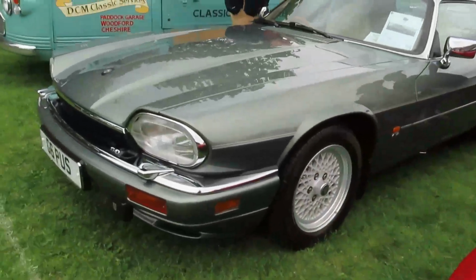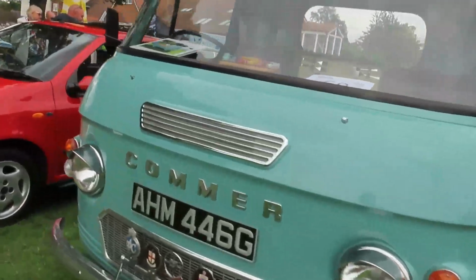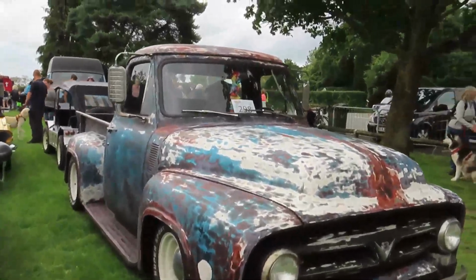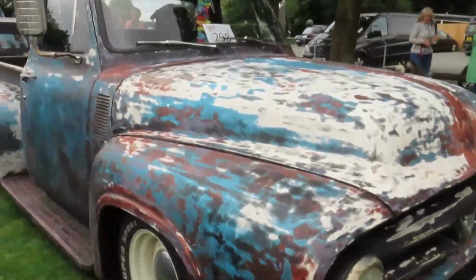MX-5 Mark 1 and XJS. A very cool little Commer pickup. Fiat Punto Sport, a Mini, one of many here today. And quite a cool Ford V8. I wouldn't say it's quite as original as ours, considering the wheels, and it might have a swapped engine and it looks quite low.